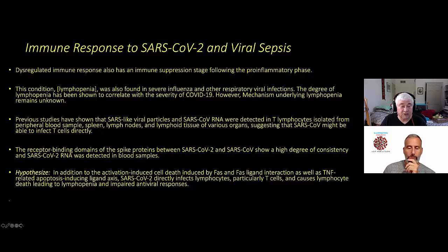The hypothesis with this study is that in addition to the activation-induced cell death, as well as the tumor necrosis factor-induced apoptosis, the SARS-CoV is directly infecting the lymphocytes, especially the T cells, and causing them to die. So you've got, so this virus sort of goes at you from all sides.